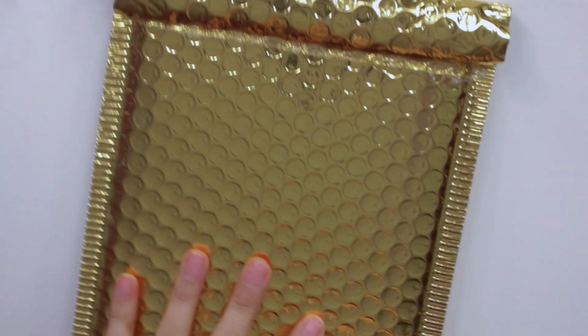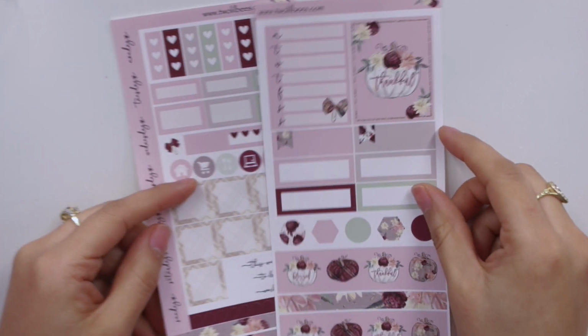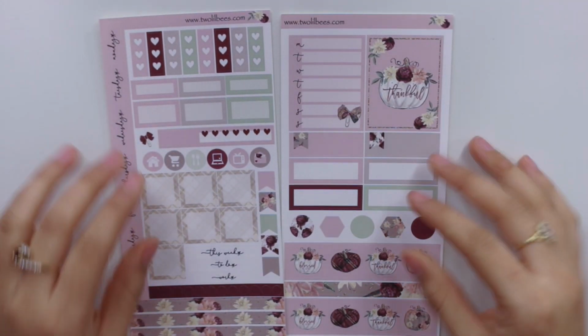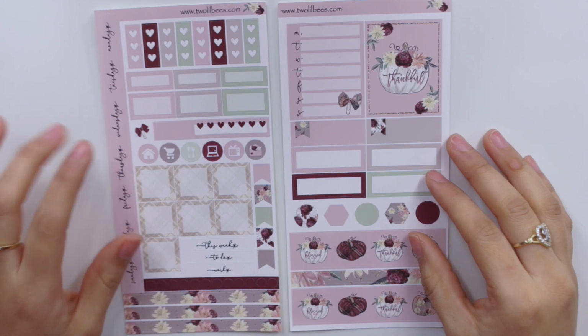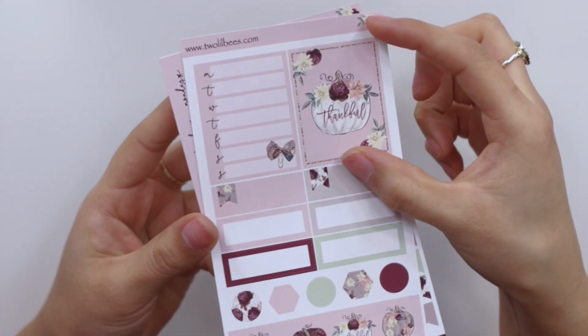Next up, we're getting right into the next thing. I have an order from Two Little Bees. I'm super excited for this order, as well as I think I have another one coming up. First and foremost, I'll go ahead and show you guys this. I got a Thanksgiving Hobonichi kit because I noticed that I didn't have any. And I just think this is super cute. As you guys can see, I got the two pages. We have a full box.